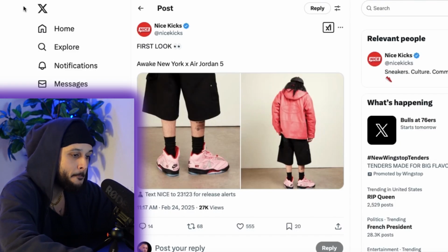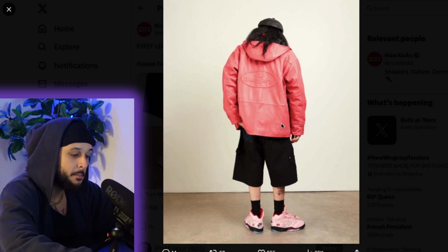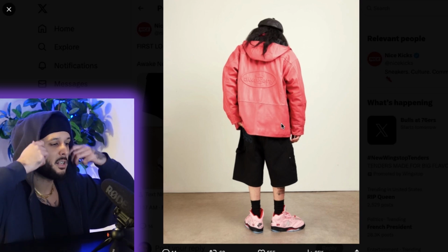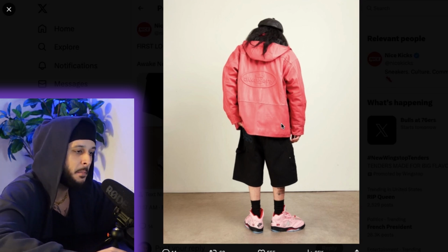So apparently these are set to drop sometime in September. And I believe we can also expect to see another Awake NY Jordan Brand collaboration. So let me know how you guys are feeling about these ones.